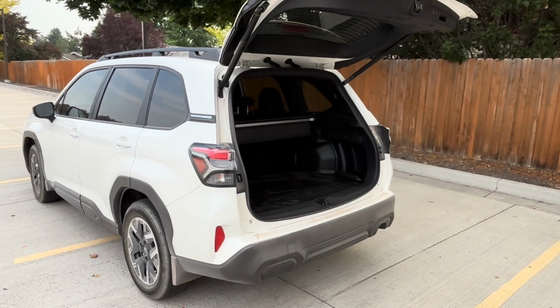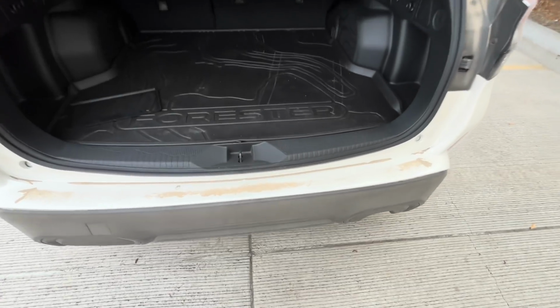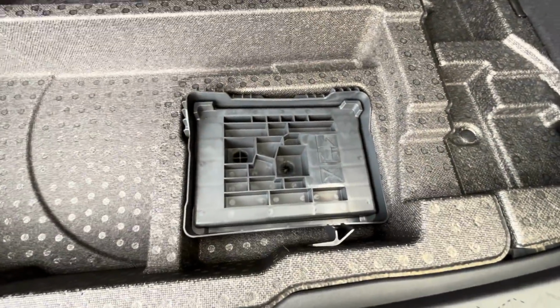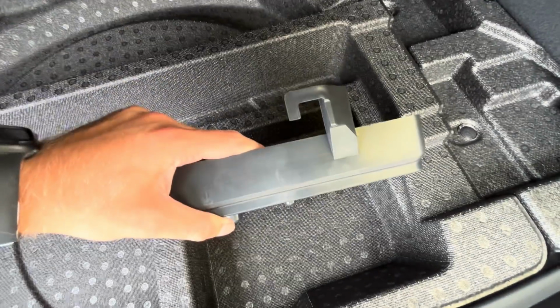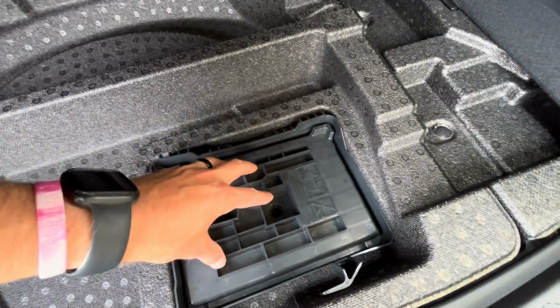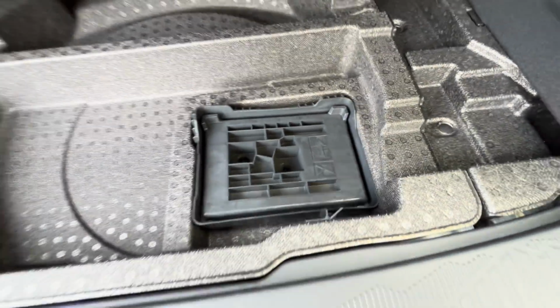And if you're still listening, let me share 2 cool little features of the new Forester with you, and then we'll wrap this video up. Under here, a lot of you guys have been asking what this little rectangular plastic square is, and a few of you guys have commented that this is for your battery. If you have a smaller aftermarket battery that needs the height adjustment compared to what the factory battery has, this will sit underneath your battery to lift it up high enough to where the 2 terminals can connect to the cables. So that's kind of cool.